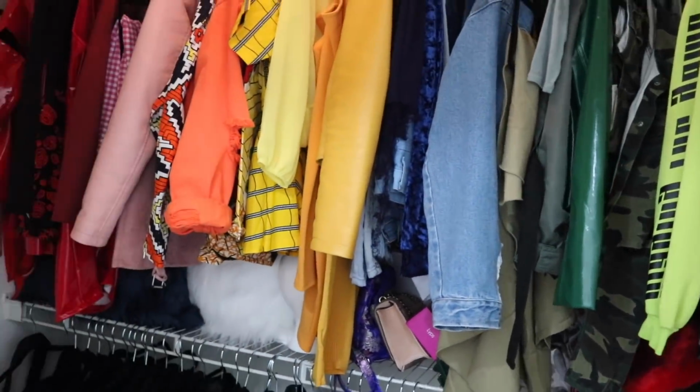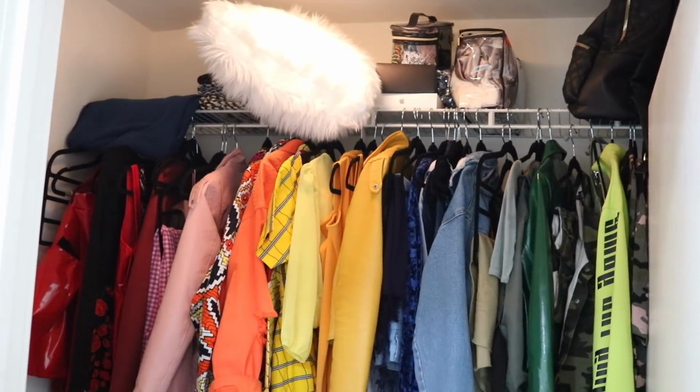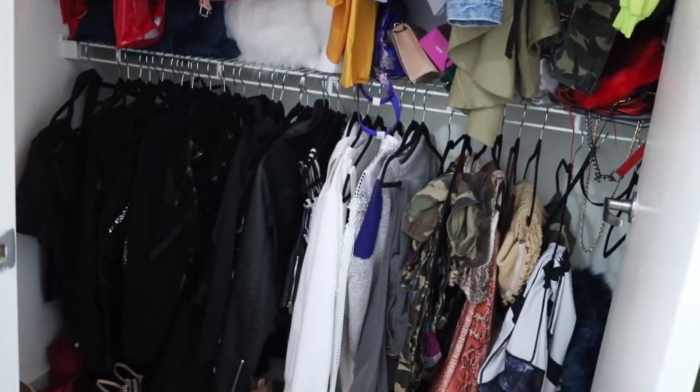So I just closed that and then I headed to my bathroom, which is right next to my closet. And I have this huge bathroom. This bathroom is way bigger than what I had when I was back in Maryland. I love it so much.